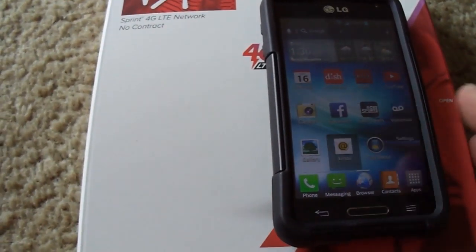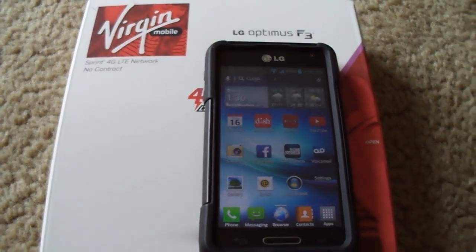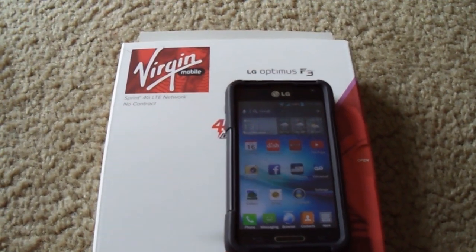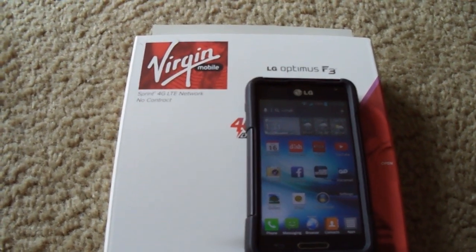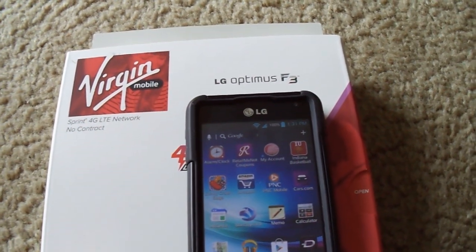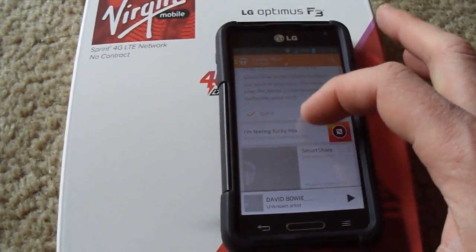As far as the functions, you know, everything works great. I have a few different email accounts for different things, and everything is going through the phone now, so you can sync all of your different email accounts, which is nice. So the call feature is pretty basic. The call quality is very nice. The music player is actually really good, especially if you have really good headphones.